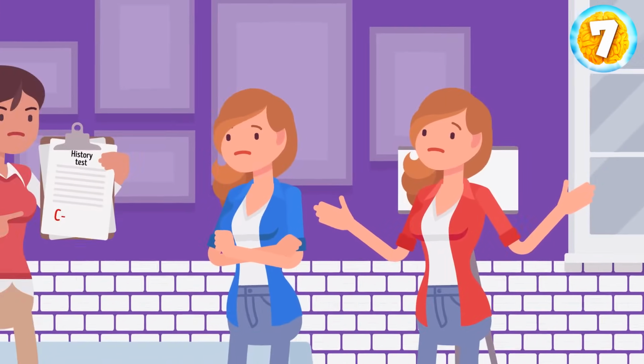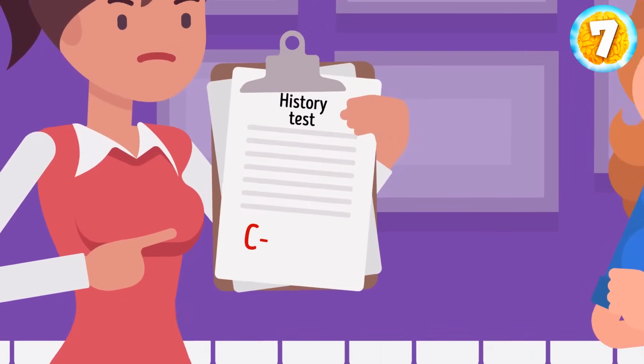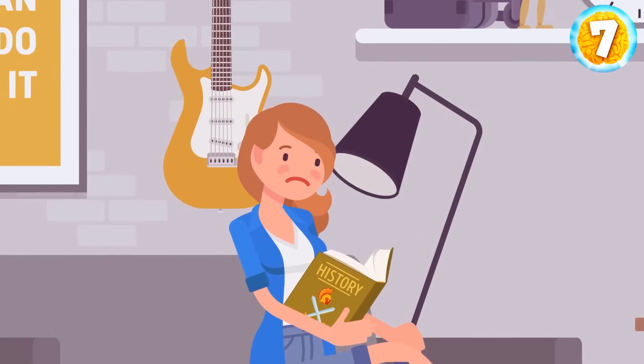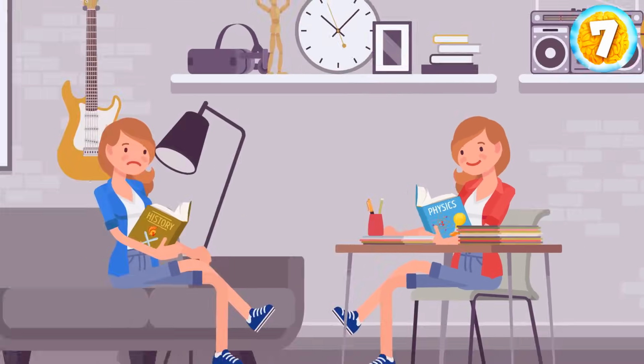Lily and Della are twin sisters. Both girls failed their history test at school, and their mother made them study all weekend. In the middle of the day, Mrs. McAdams came to check on the girls. Take a look at Lily and Della. Which of them hasn't been studying?